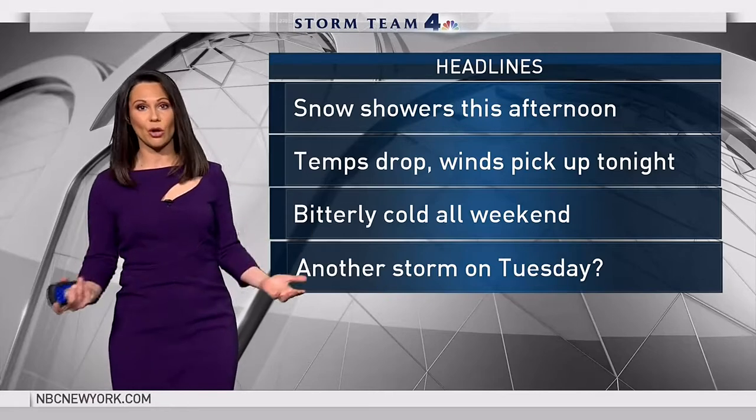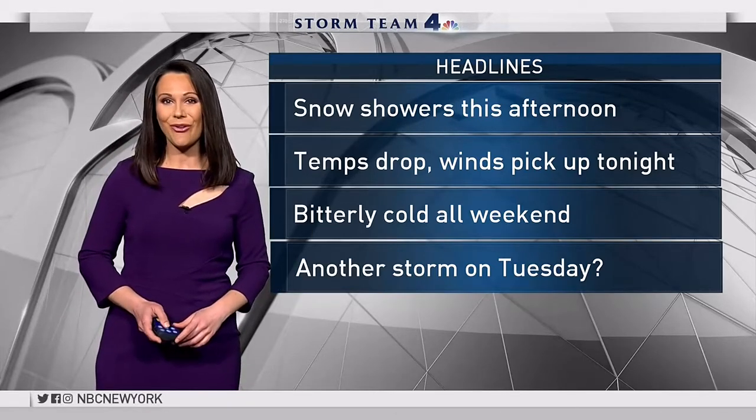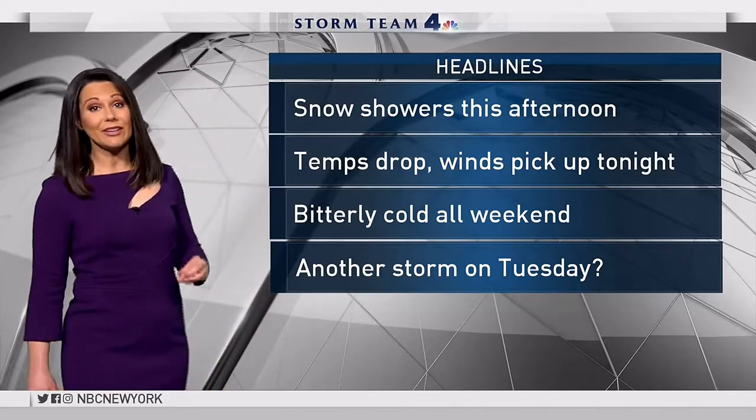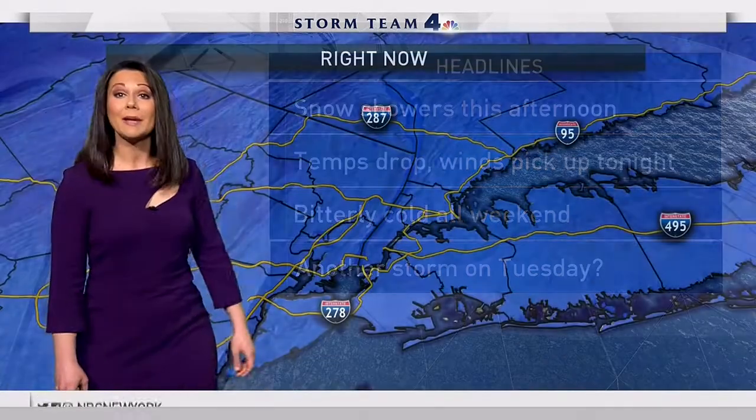Along with that, stronger winds develop and temperatures are going to drop like a rock tonight, as if it's not cold enough out there already. We're going to see wind chills bottoming out in the single digits, and it's going to be bitterly cold all weekend long. Then we're going to keep an eye on another storm that looks to arrive on Tuesday.